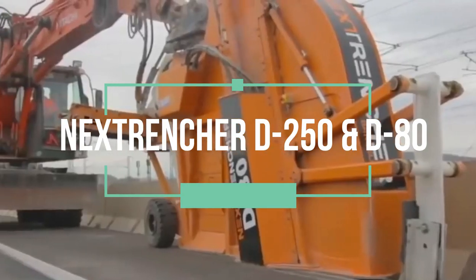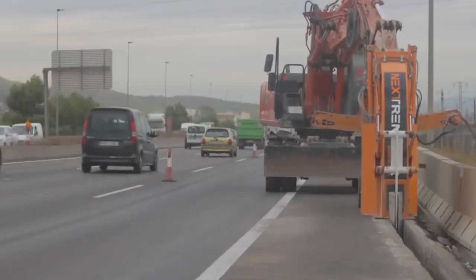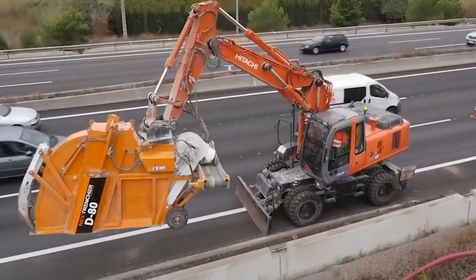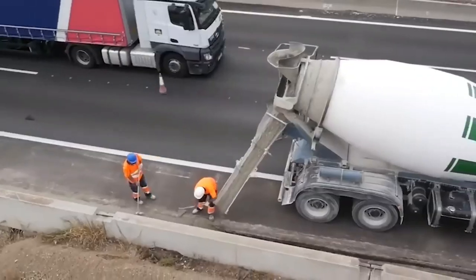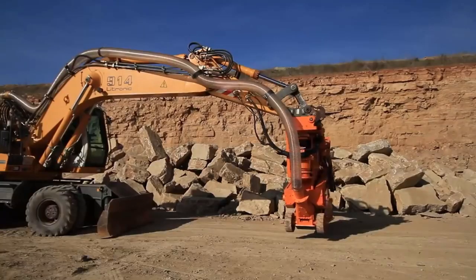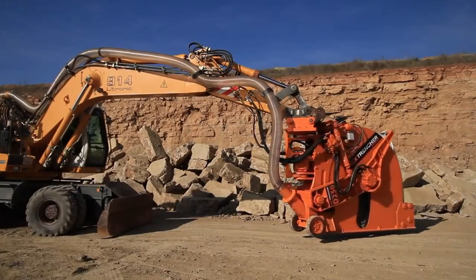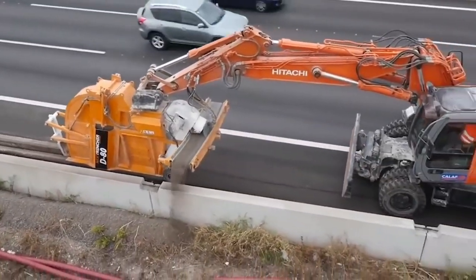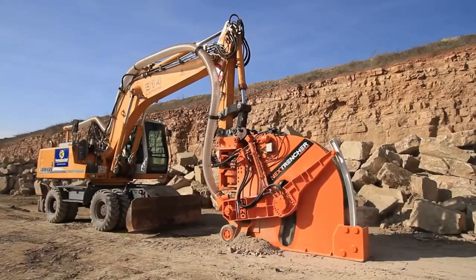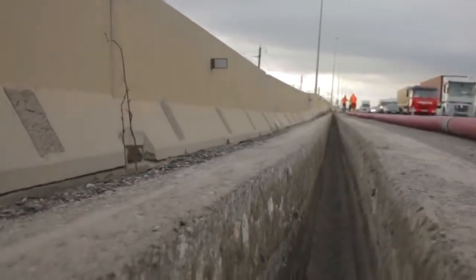NEXTRENCHER D250 and D80. The technique you see on the screen is offered by the manufacturer in three various variations. Maximum working depth on the NEXTRENCHER D250 is 0.8 meters, and the working width varies from 8 to 30 centimeters. NEXTRENCHER D200 has the same maximum digging depth, however the working width varies from 15 to 20 centimeters, and the second from 8 to 30 centimeters.